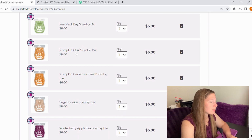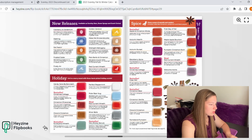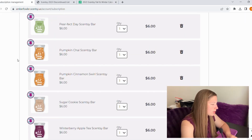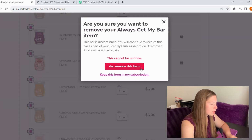I didn't see pumpkin chai either. That one's really good. Pumpkin cinnamon swirl. I think that one was in here. Yeah, pumpkin cinnamon swirl. Yeah, pumpkin chai is not in here. But farm stand pumpkin is. Do I have farm stand pumpkin? Yeah, I do. Okay. Farm stand pumpkin is coming out.